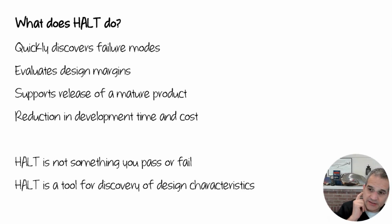So you're not limited to the chamber. The chamber is just a tool. Once I wanted to do HALT using vibration on a large insulator device. It was a solid composite, about 3.5 feet tall, weighed a ton. And there was no way this was going to work in a chamber.